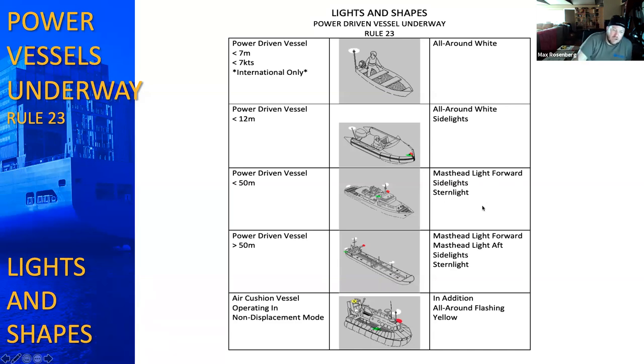So power-driven vessels less than 50 meters, but greater than 12 meters: masthead light forward, side lights, and a stern light aft. When you jump up into the next vessel size, greater than 50 meters, this is starting to get up into ship size. We're talking about vessels that are over about 170 feet. In that case, you're going to add a second masthead light, and that's going to indicate to somebody that this is a larger vessel. So you're going to have a masthead light forward and a masthead light aft, side lights, and a stern light.